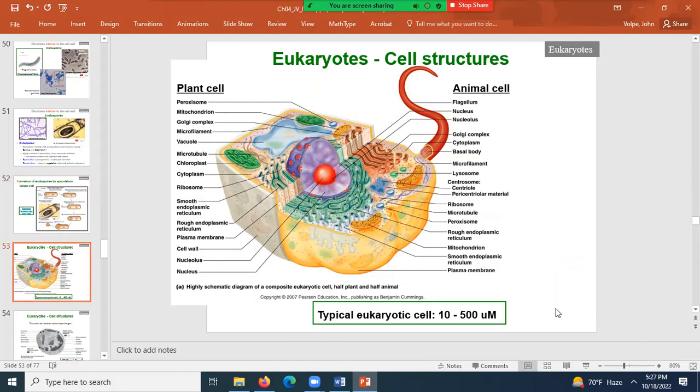All right. If there's no questions, that's it for the prokaryotic cells. I will talk briefly about some of the eukaryotic cell structures. Here we're seeing eukaryotic cell structures on the right of an animal cell and on the left of a plant cell.